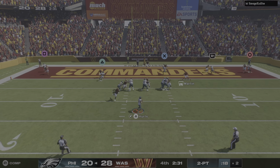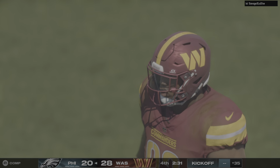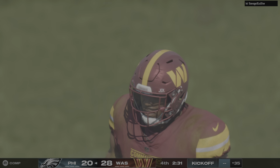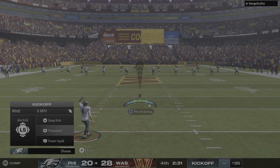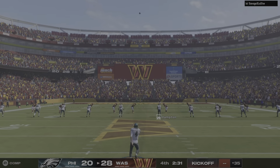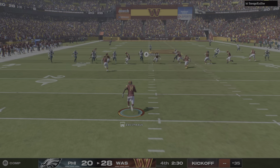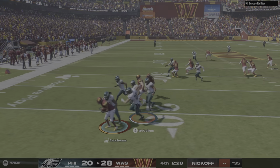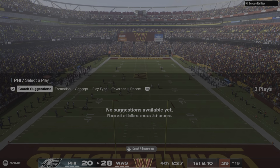Hurts will throw. And now the pressure gets there, and he goes down. So he couldn't get rid of the football, and that deficit stays right where it is. Now after the touchdown, here's Elliott on to kick it away. And he won't get this to the 20-yard line as he's down at the 19.